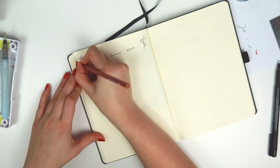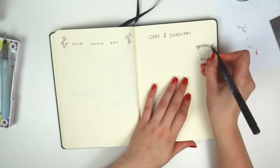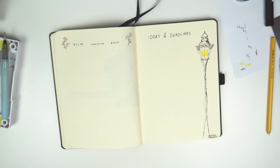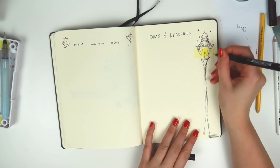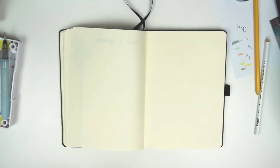Now, the second page is for all of my notes for YouTube. Basically, YouTube is a big part of my bullet journal all the time, because otherwise my headspace gets too busy, so I need to put this out there. On the left side, I'm gonna make a list of the videos I want to film, and if I've edited them, then I will tick them on the right side as well. And for ideas and any deadlines that I have coming up, I will put them on the right side. And got a little lamppost there, just a quick doodle.